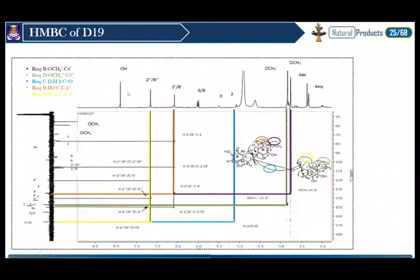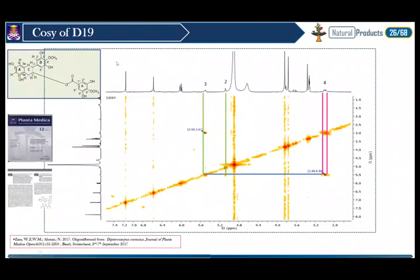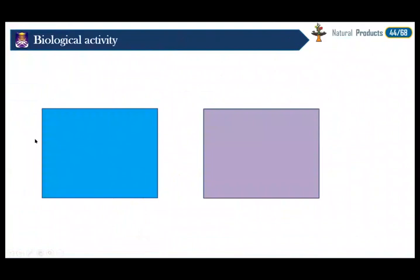And then we run the HMBC. HMBC is the long-range proton and carbon correlation. And next, this is the COSY correlation. So COSY is the correlation between proton and proton in one space. So we have presented our work on the chemical structure at 3 international conferences, 1 in Turkey and 2 in Switzerland. And the article has been published in a special issue in the Planta Medica journal.